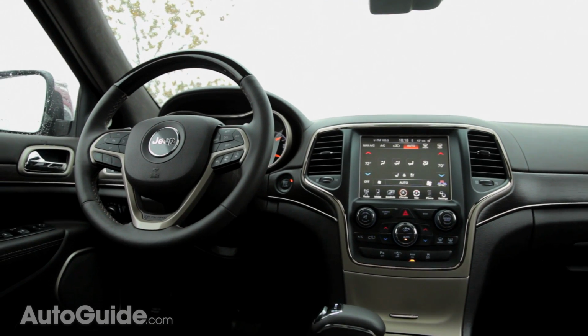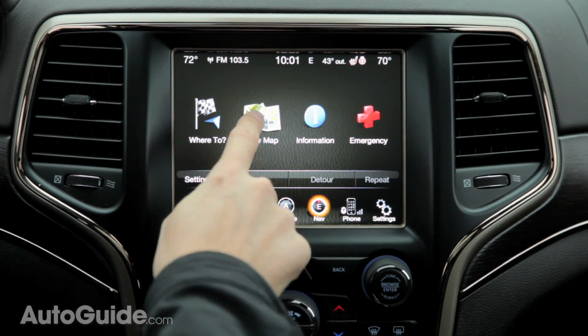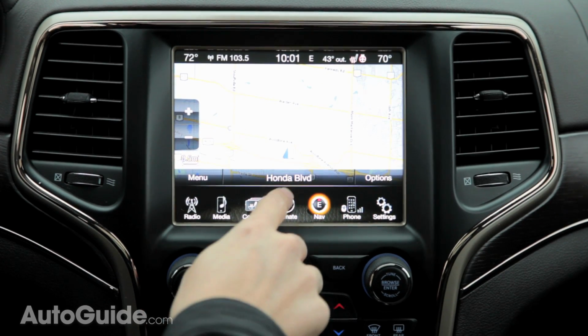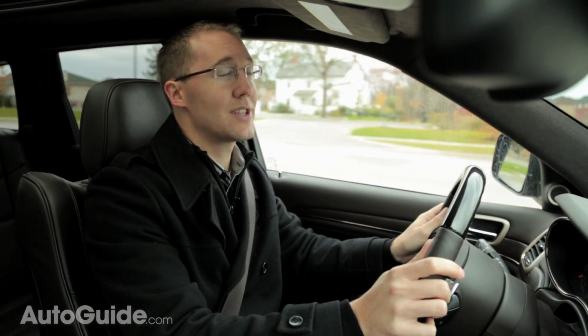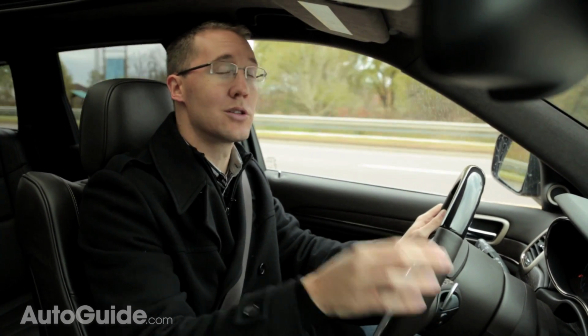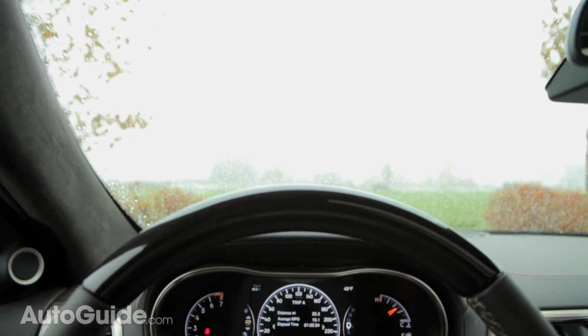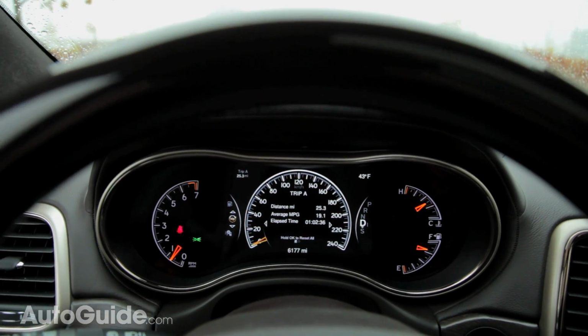There's also an improved interior with a new 8.4-inch touchscreen featuring Chrysler's ridiculously easy to use Uconnect system. And there's another screen in this cabin as well. It's a 7-inch unit located right in the gauges. It looks really high tech, but unfortunately not all of the gauges are digital, so the other ones that aren't just look that much more dated now.